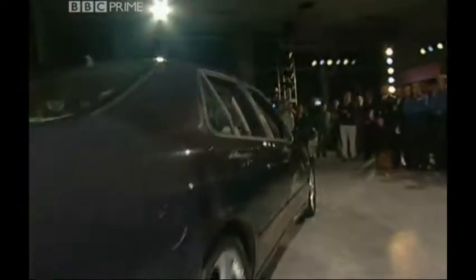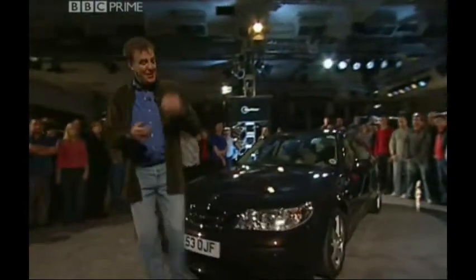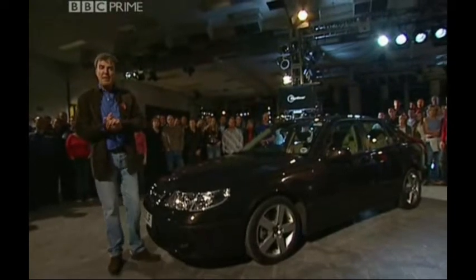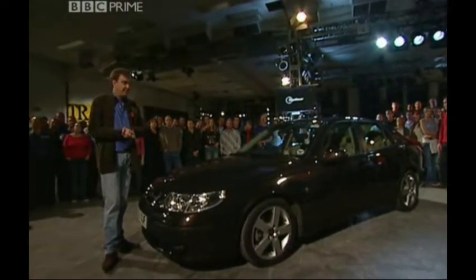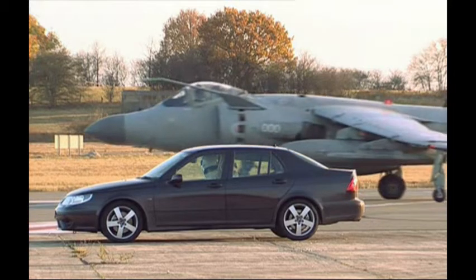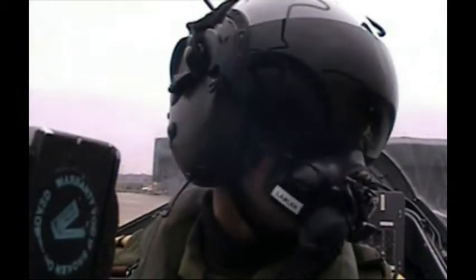Now, what I'd like to do at this point, to demonstrate the difference between car and plane even more, is bolt the Stig into the Saab here and have him race a fighter jet round our track. The trouble is, can you imagine ringing up the Royal Navy and saying, "Hello, I'm from that pokey motoring programme on BBC Two. Would it be possible to borrow one of your Sea Harriers?" You can imagine what the response would be. Yes, they were there in a jiffy. So, top-of-the-range Saab 9.5 Hot Aero versus Sea Harrier FA2.